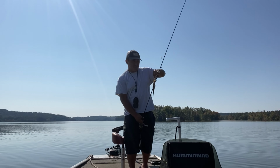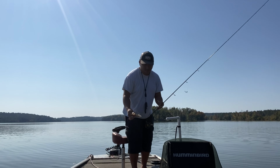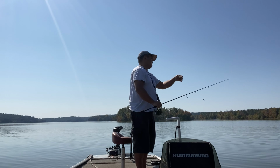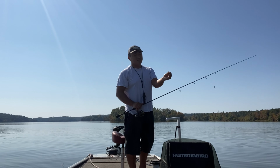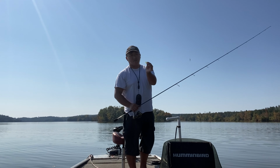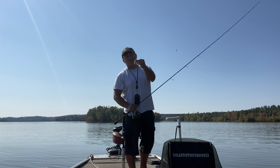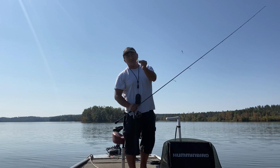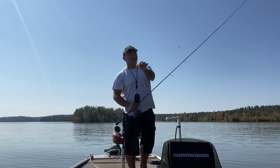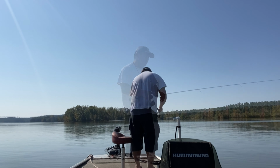Doing it again. These crappies are on fire today. Same thing. Today I'm just trying different colors. They have a Notorious Chubby Stubby. I don't know if he makes these anymore, but it's sort of like a mini version of his 2.5 OG. It works real great. And yeah, I'm going to get back.